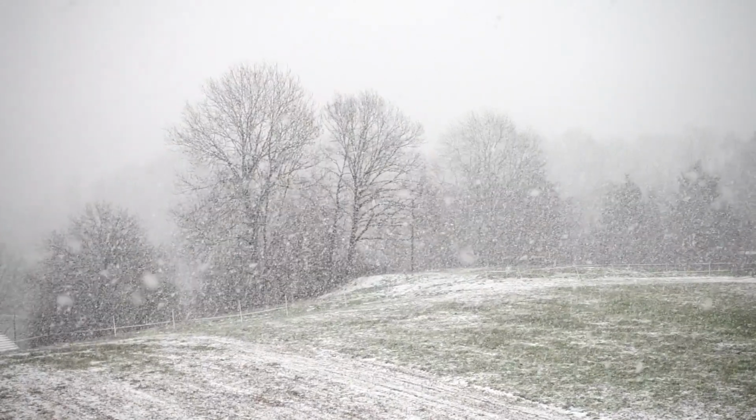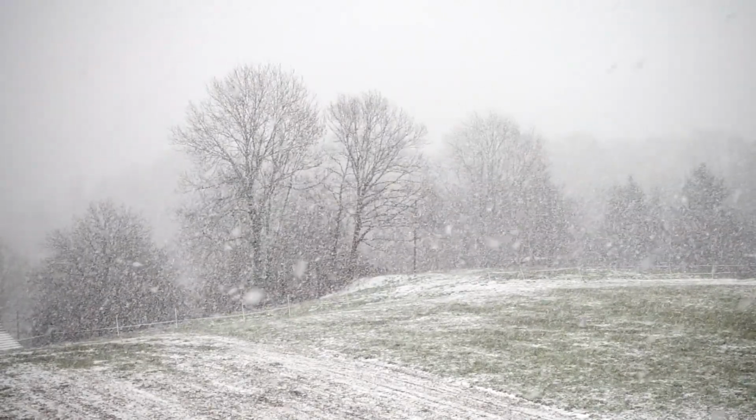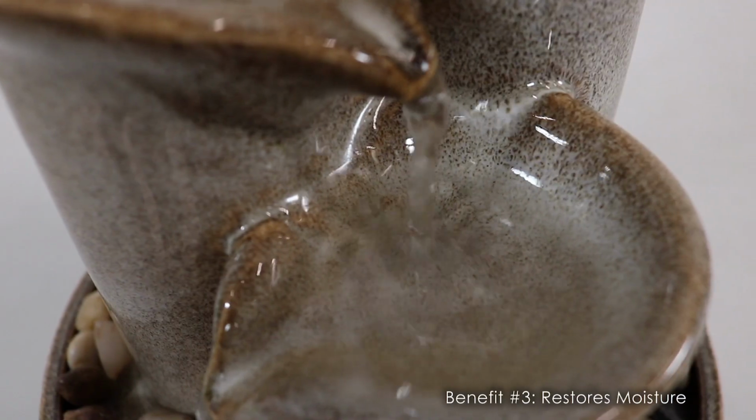During the long winter months, the air in your home can quickly dry up, leading to dry skin and headaches. Indoor fountains can help relieve these problems by adding moisture back into the air. Unlike traditional humidifiers, you don't need to constantly refill your fountain. The water simply continues to recirculate.